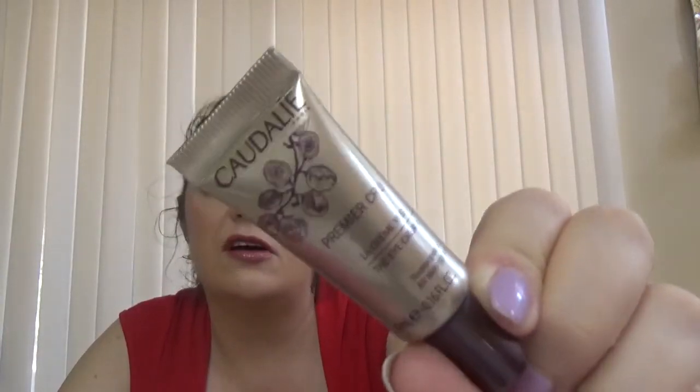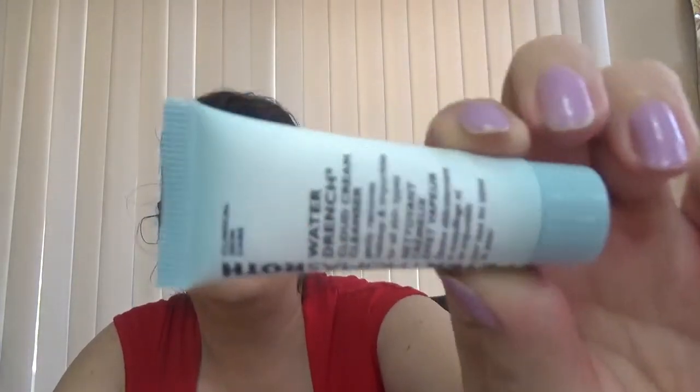Then 2 more products in here. One of them is from Caudalie. I'm trying to take the product out of this box. It's the Caudalie Premier Cru, the eye cream. It's a good size for a sample, especially for an eye product. Then we have, I believe, Peter Thomas Roth. This one is Water Drench, and this one is Cloud Cream Cleanser.